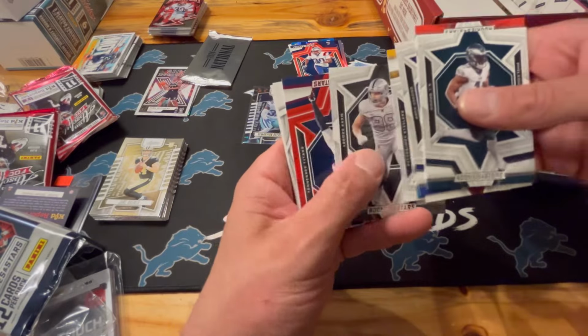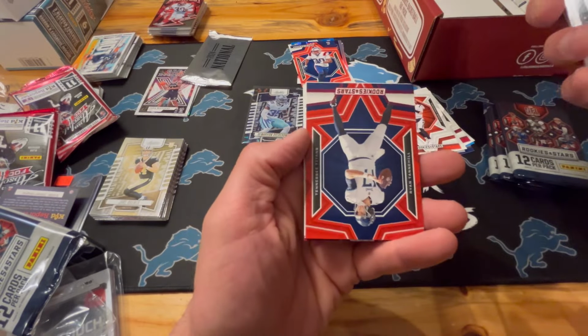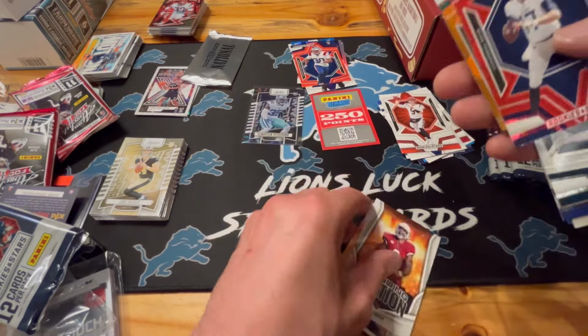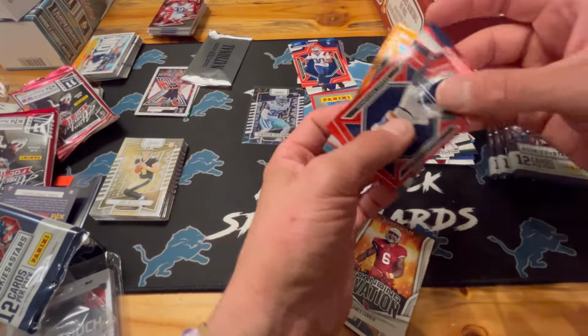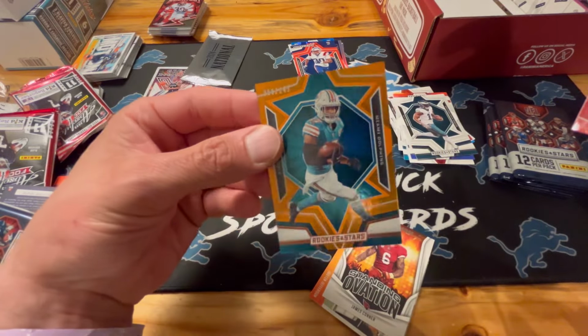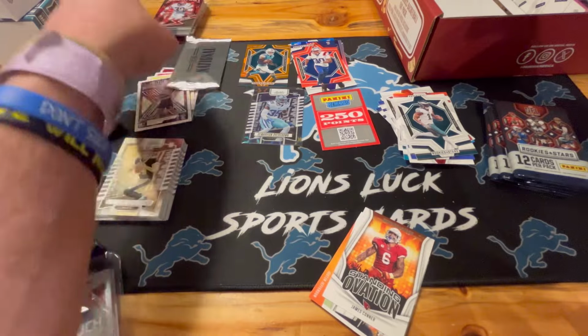Cruise through this base again. Already taken a crazy long time. Was that Tannehill? Ryan Tannehill. Oh, we got something numbered there. Spoiled that one. We got a numbered Jalen Waddle. That's going to be to 149. Definitely cool there. I'll take that.